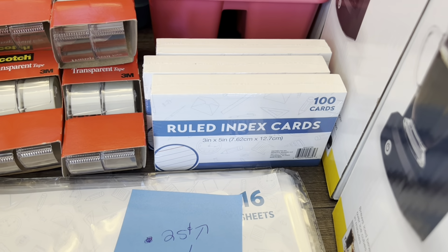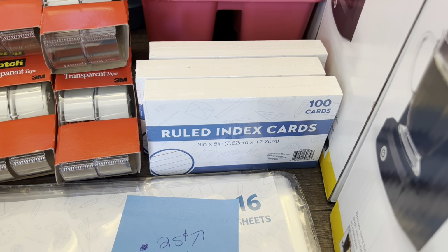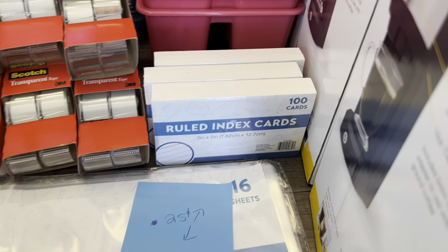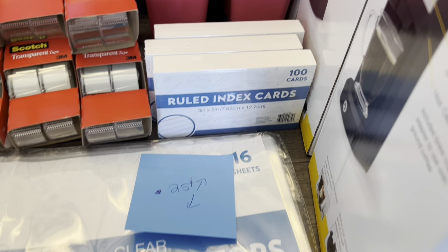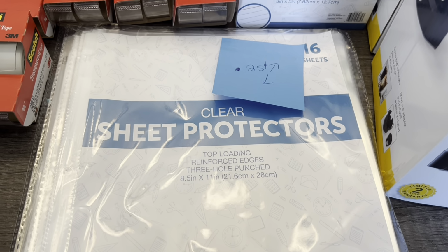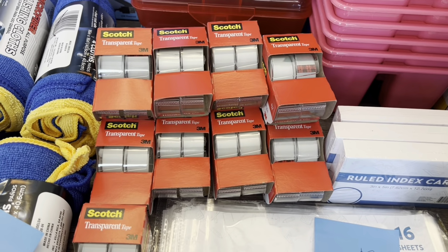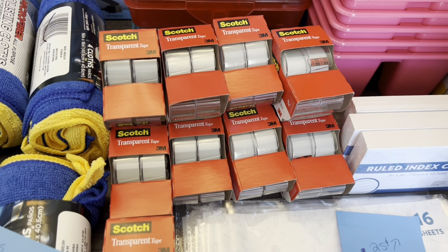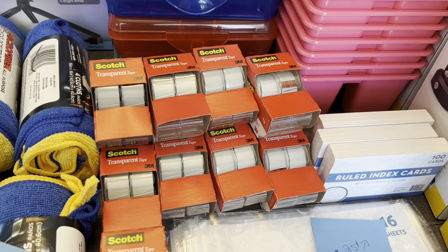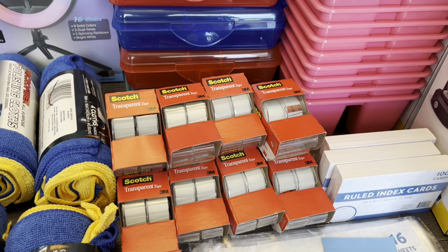These index cards were 25 cents, and you guys, I've got sticky notes everywhere because I was trying to remember the prices on everything. They were 25 cents. These clear sheet protectors were 25 cents. I use these a lot. I think the Scotch tape was 25 cents, I believe. I don't see a sticky note on this one, but I think these were 25 cents as well.